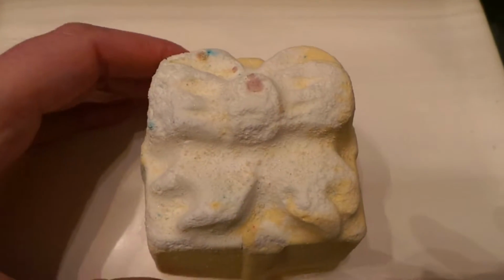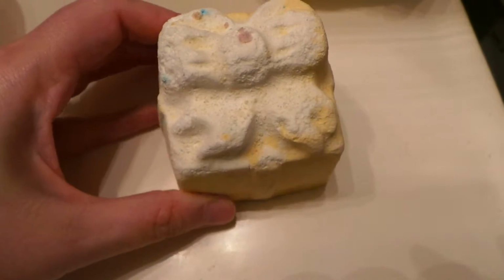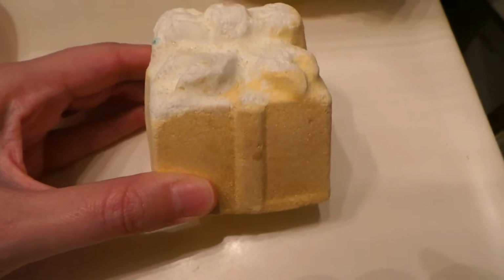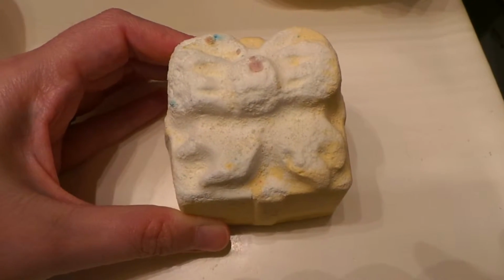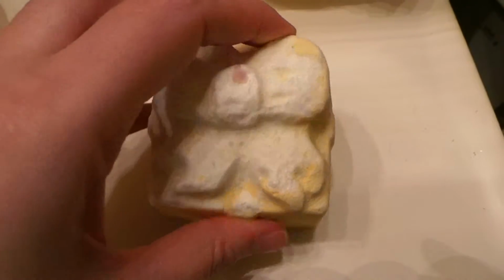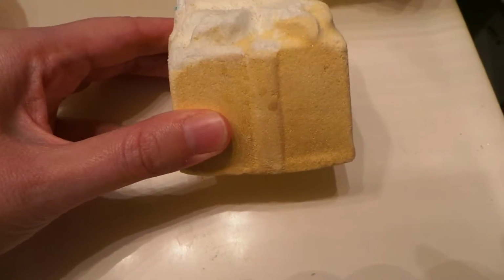Hey everyone, today I am going to be doing a Lush demo of the Golden Wonder Bath Bomb. This was part of the 2015 Christmas Lush collection. I'm still going through all of my products that I bought from then, so I'm still making demos of them.